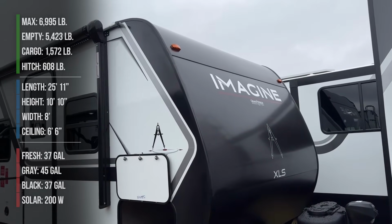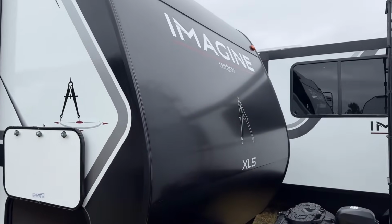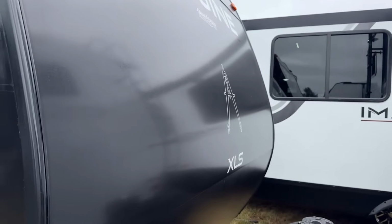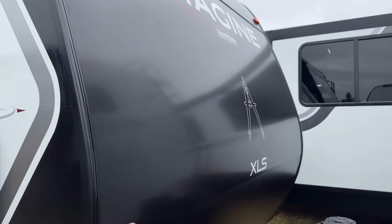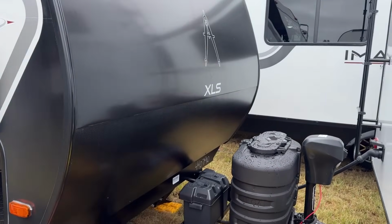Now we're looking at an Imagine XLS. This actually has an aluminum nose sweep up here. It's not a full-on candy-coated fiberglass nose cap like you have on Big Brother, the full Imagine. Now the thing is, that is 66% thicker. It's two-thirds thicker than conventional sidewall aluminum used by most of the industry. So the whole nose is basically stone guard on here.